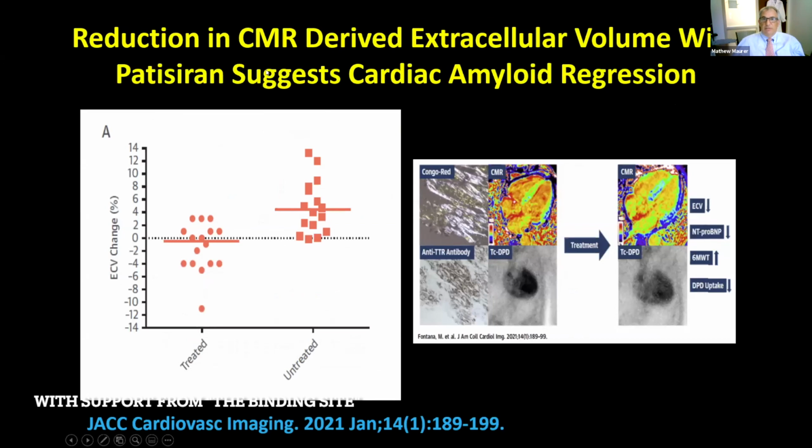Similarly, our colleagues across the pond have leveraged CMR in patients who were receiving patisiran therapy versus untreated controls that underwent MRIs essentially a year after treatment. And as you can see, in those who were untreated, there was progression of the ECV, indicating worsening amyloid load, and that was stabilized in those with patisiran, quite dramatic effects that suggest amyloid potential regression.